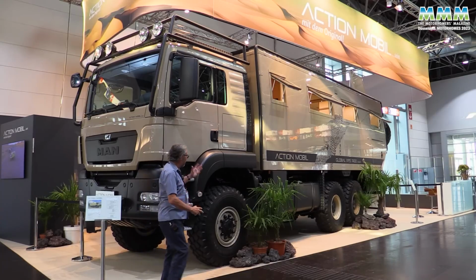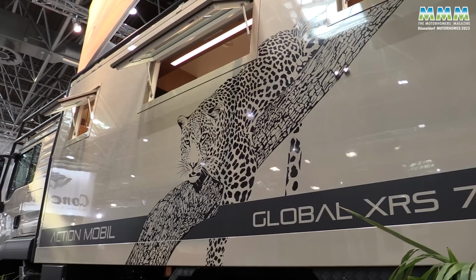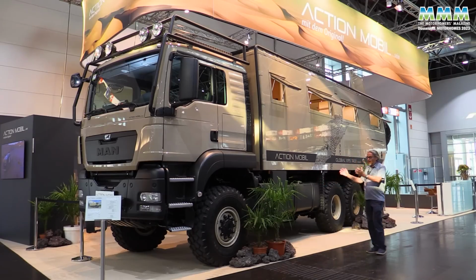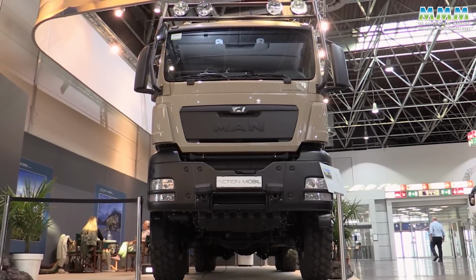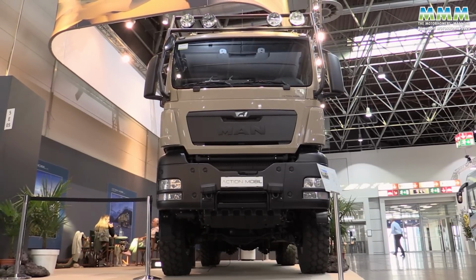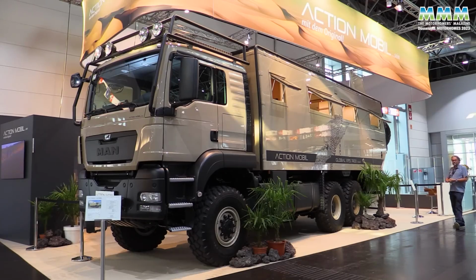Only in Dusseldorf would you see something like this Actionmobile, 9.9 metres long, 6-wheel drive on a MAN chassis with a 12.4 litre, 630 horsepower engine. I want one.